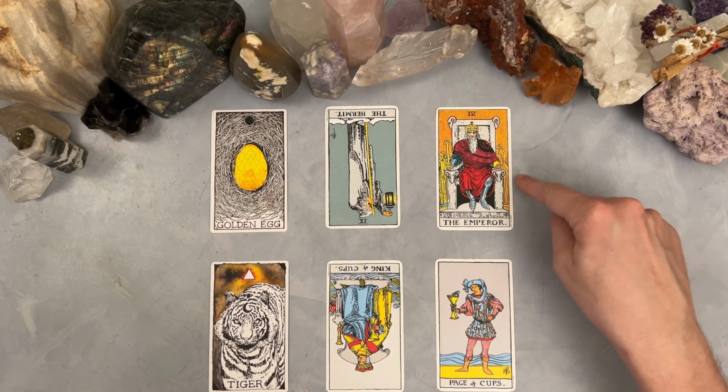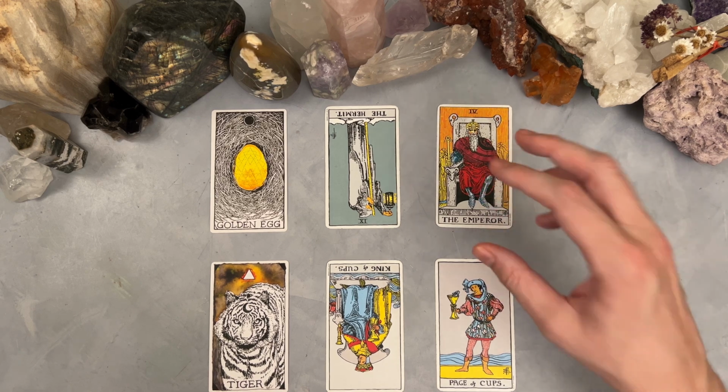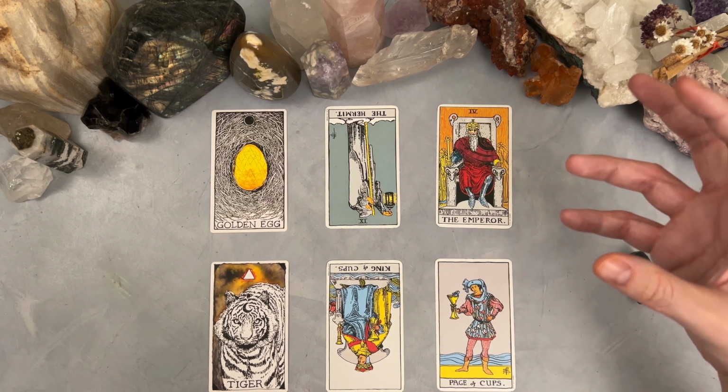Like this person sees you as an ideal figure. Emperor is the Aries card, the sense of self. They see you, like yourself, as an ideal person, basically.